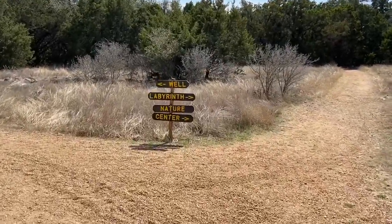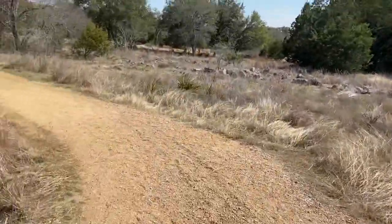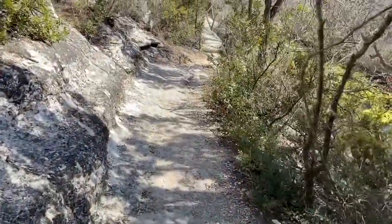Great. What's a labyrinth? A labyrinth is like you go into a bunch of hedges and then you gotta try to find your way out. That's why I said I can run ahead.